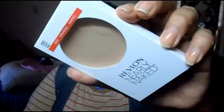If you don't want full coverage, and you don't want to wear liquid or cream foundations like that one, I have a powder foundation. It's not really a powder foundation, it's more of a pressed powder, but you can also use it as a powder foundation. I'm talking about Revlon Nearly Naked. This thing feels so buttery. I hate doing this because I know I'm wasting product, but I have to because it feels so soft and smooth. It has medium to full coverage, and it's perfect for on the go, to have in your purse. Love this stuff. Definitely recommend you go get some if you're interested in a good powder foundation.